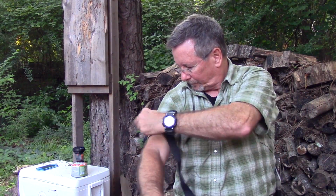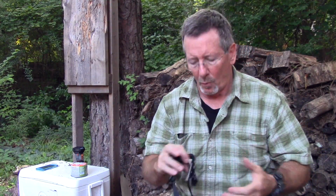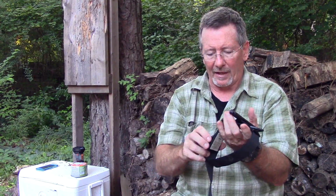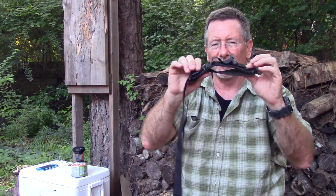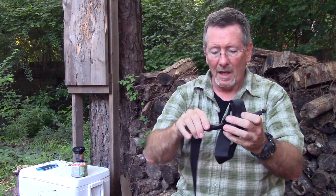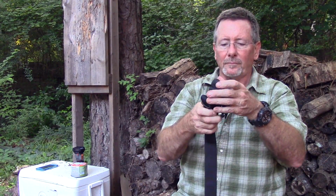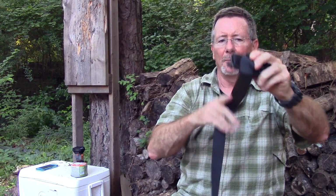But again, it's harder for me to put on one-handed. It's a great tourniquet. I think this style tourniquet has saved a lot of lives, proven to save lives. It's a little difficult for me. The other thing about this one, even though it gets smaller than the TX2, it's still pretty bulky.